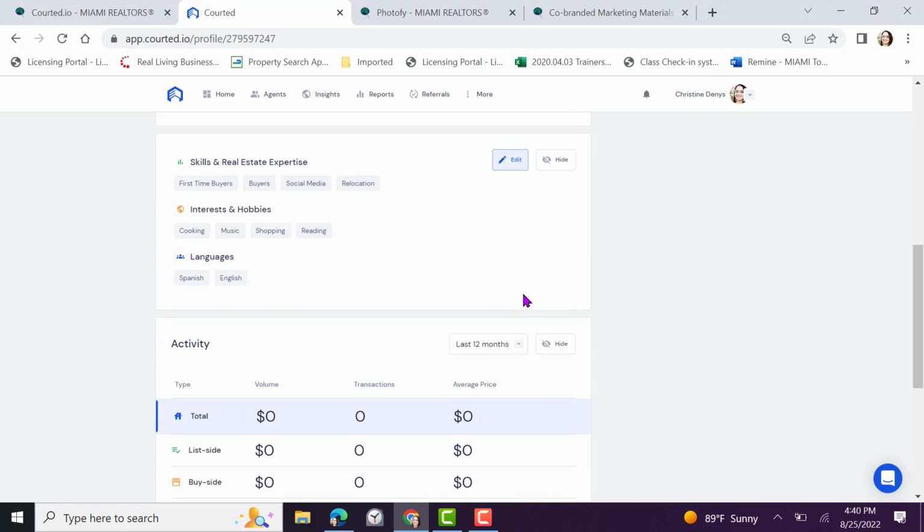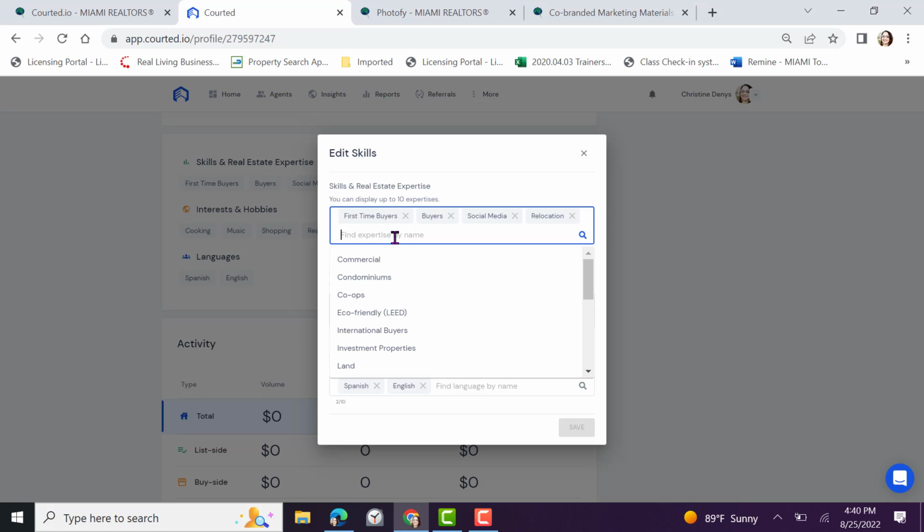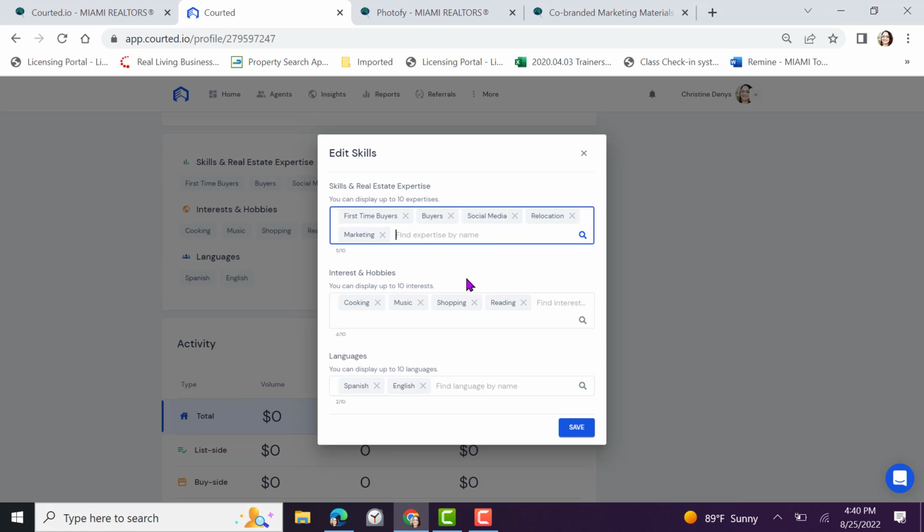Let's scroll down and input our skills, interests, and languages. You can do so by clicking on the edit button. Each section does allow you to click and preview a list of already populated suggestions. You can go ahead and click on the ones that you'd like to input. If it's not on the list, you can always freehand it and input it yourself.